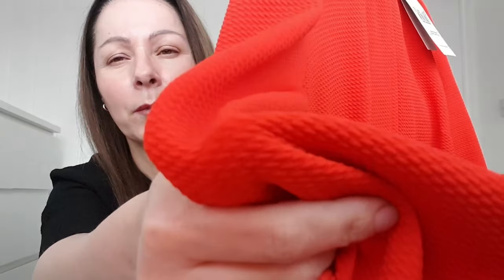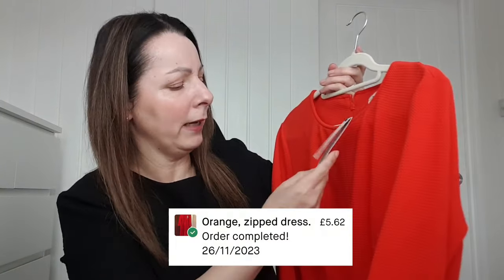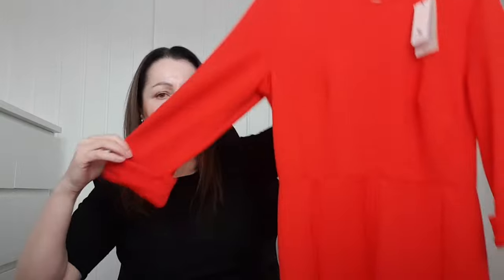Okay. A super bright orange dress, and this is like weavy type material, you know, waffly type material. I have actually already got an orange dress, but that one's got short sleeves. So this one cost me altogether £5.62, and this would have been £22 to you, Sainsbury's. Yeah, Sainsbury's.